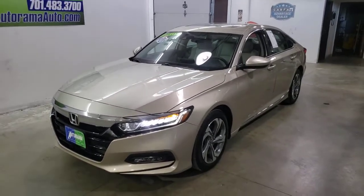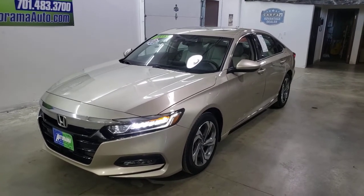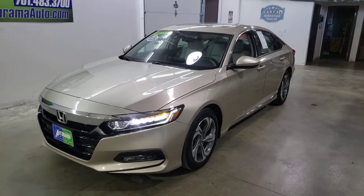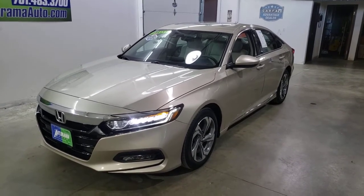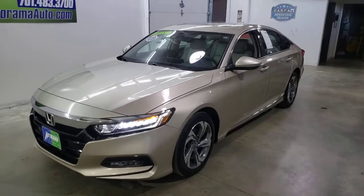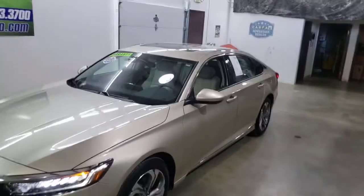Let me show you this 2019 Honda Accord EX. If you're looking for a nice car, I don't mean pickup, SUV, crossover, van, I mean car. Nobody makes a much better car than the Honda Accord. They're legendary for reliability, efficiency, you name it. 1.5 liter, automatic, got the sunroof.